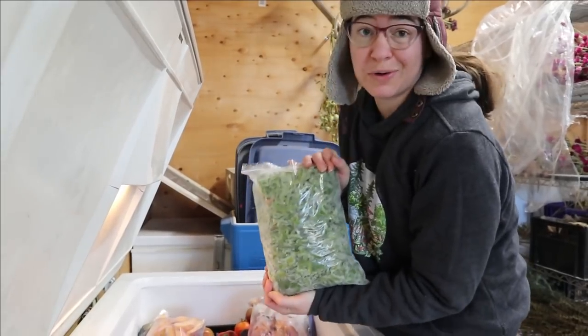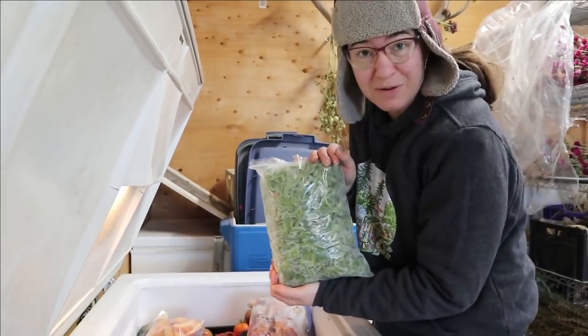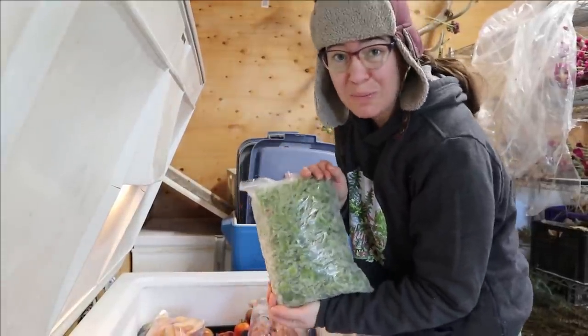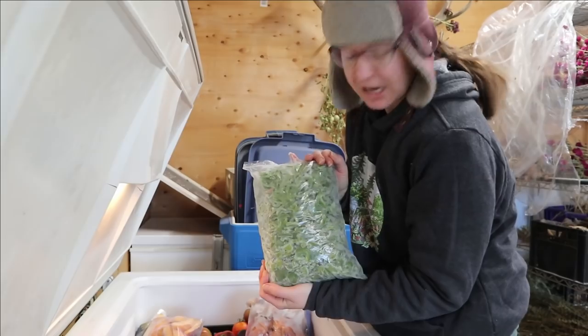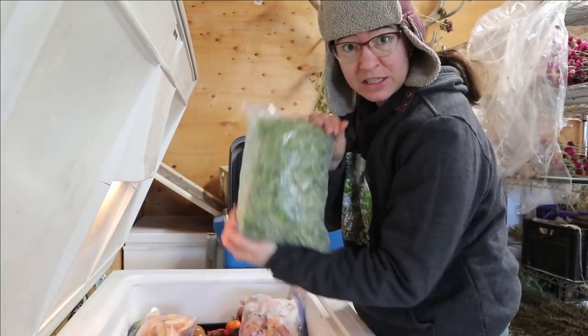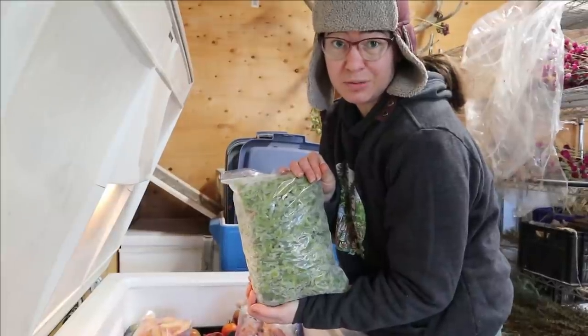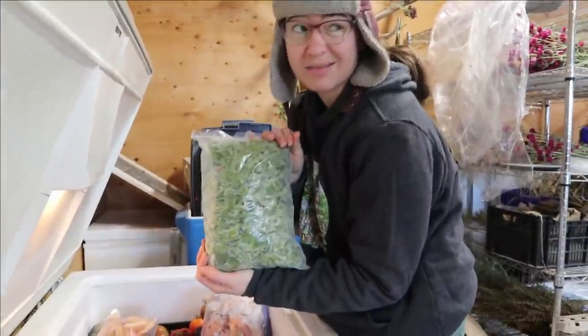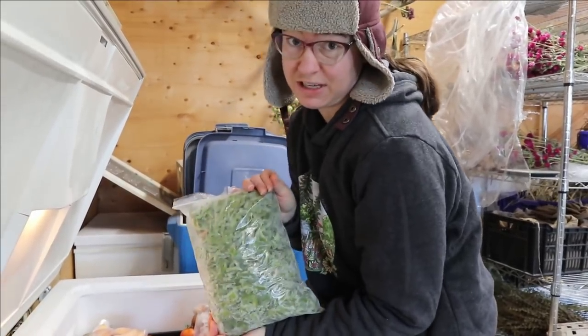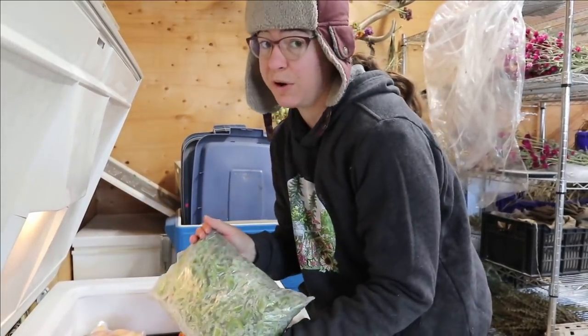We also grew green peppers on the farm for the first time, and we were amazed by how many peppers they actually produced. So we sold a lot, but we always had leftovers, and so I chopped some to have in the freezer to be able to use over the course of the year. So I still have bags and bags of these too. We can eat so many vegetables just out of what's in this one freezer.